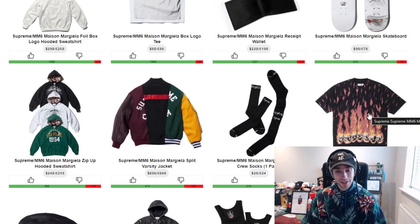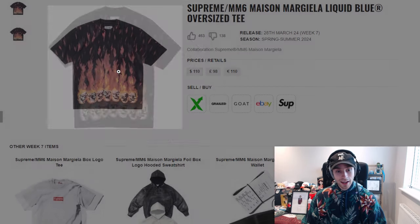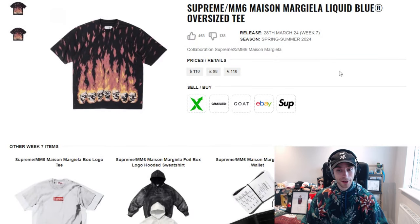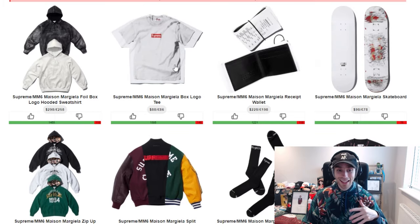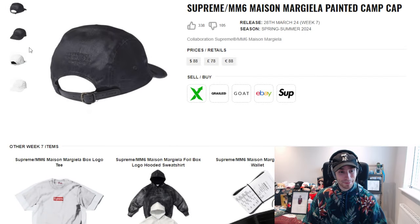We've got the oversized liquid blue tee dropping too, with the skulls yet again. It's not my favorite piece from all of them, but still, it's cool at the end of the day. I'm not going to be a person who's like, oh my god, I love everything, because some things I'm like, eh, like the box logo tee, I'm kind of like, eh. I mean, it's still a box logo tee, but is it? You know.